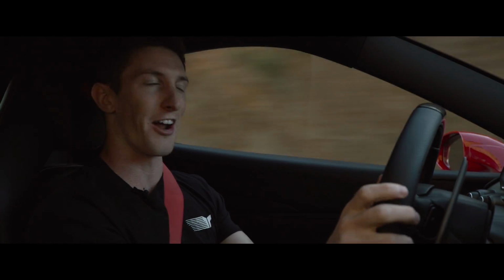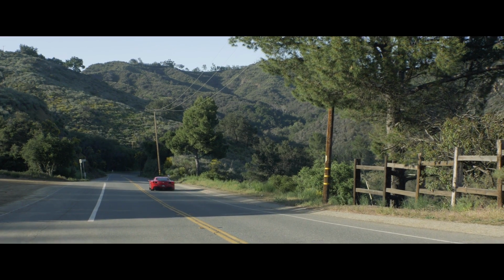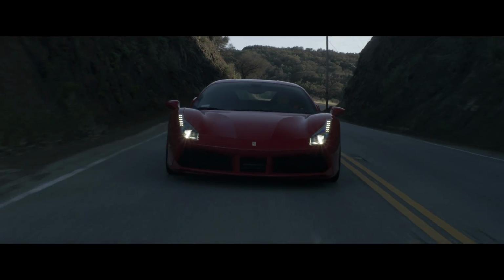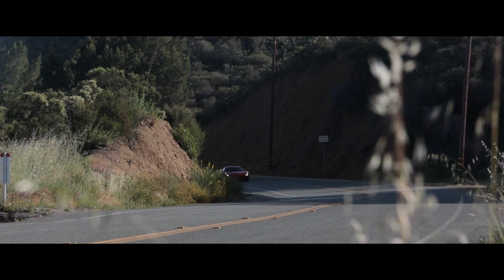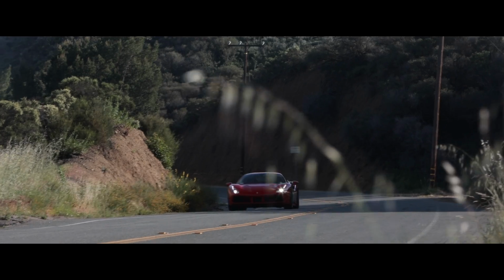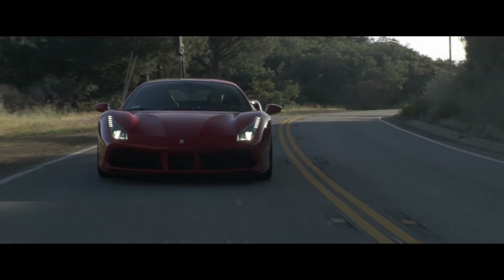So it is still a Ferrari. It's still got that Formula One gearbox. It sounds great, it looks great, it feels great until you start to push it. And that's where we kind of run into our issues. It's just not the most optimal driver's car, I don't think.